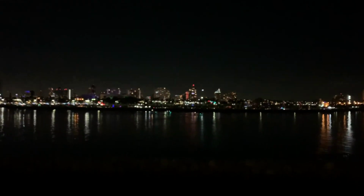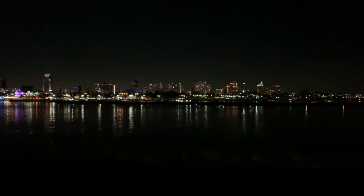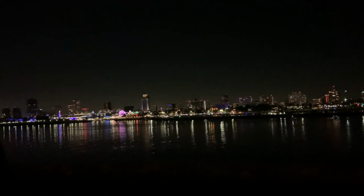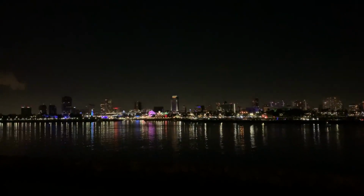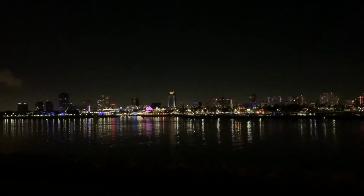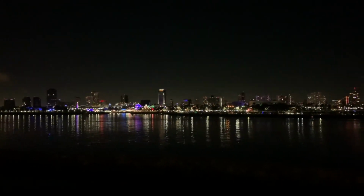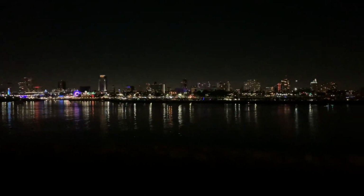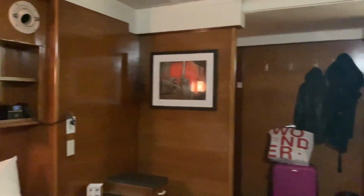And check out this, guys. Whoa, the view of the city. Actually, this is still in Long Beach area. Yeah, we are sleeping on the boat. Look at that. What's the name of the boat? Oh yes, the name of the boat is Queen Mary. I love the view actually. The room itself is pretty small, but the view is gorgeous.